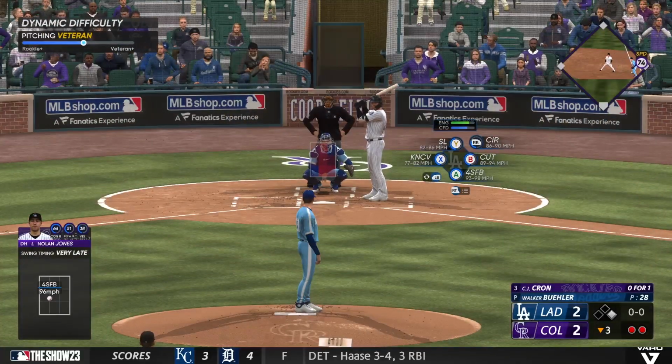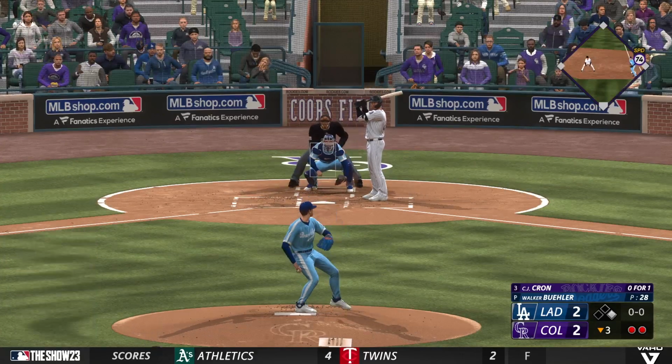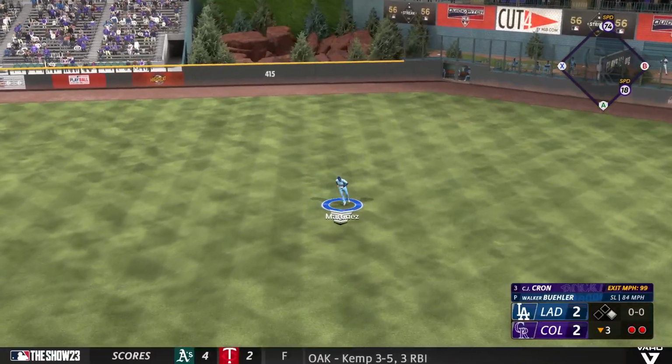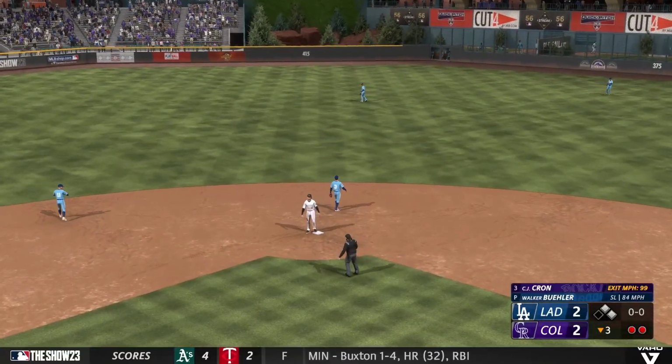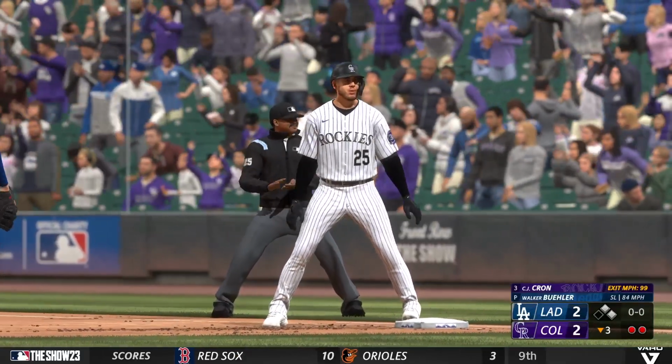C.J. Krohn digging in for the Rockies. His first at-bat was a strikeout. That's out to center field. Pulls up, and that's in there for a knock. Krohn stops the lead runner at second. Two on and two out. Well, maybe that will end up getting him going.